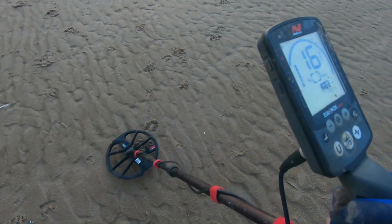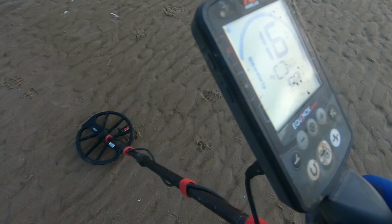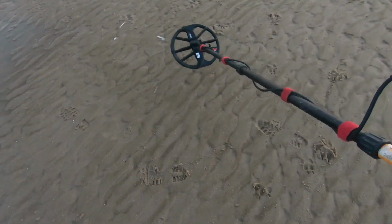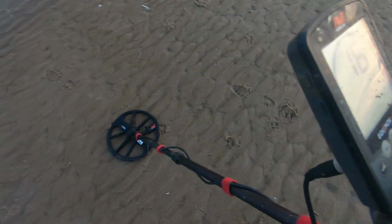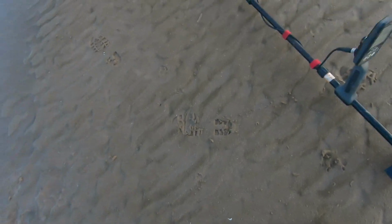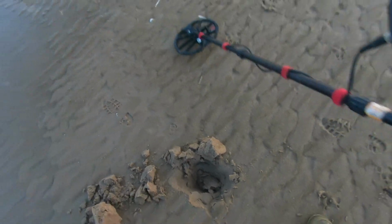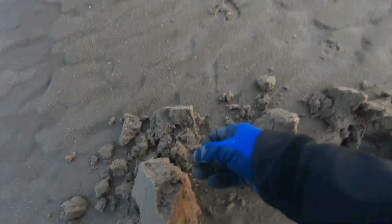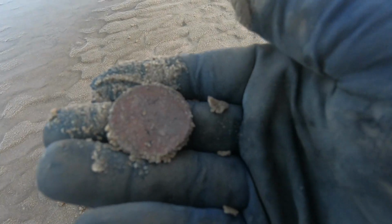All right, guys, next target. It's coming in at 16. By 16 again. You can see it's quite shallow. About there. Let's have a look. Let's see if we got it. I can see it out there. It is a coin. Very crusty one.